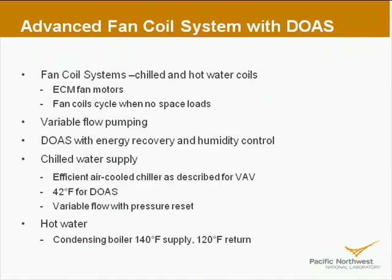The advanced fan coil systems. This is really one part of the hydronic system. We want to give designers flexible and more options as well. For fan coil systems, the goal is really twofold. First, we try to reduce the pump energy use as much as possible. The second part is to increase the fan efficiency of the fan coil. So the recommendation is using ECM fan motors.